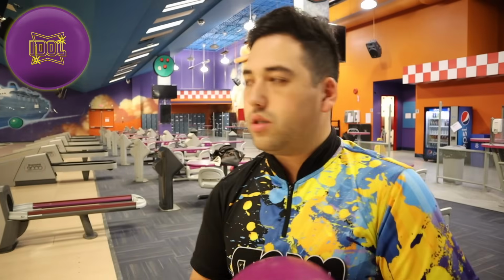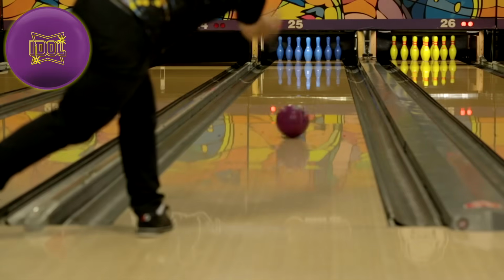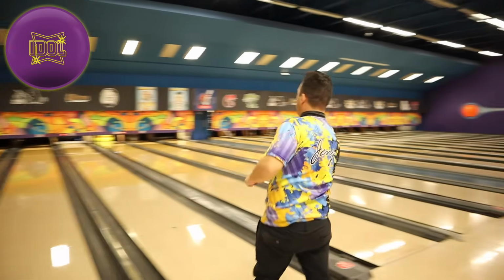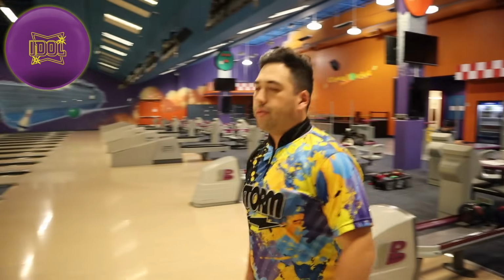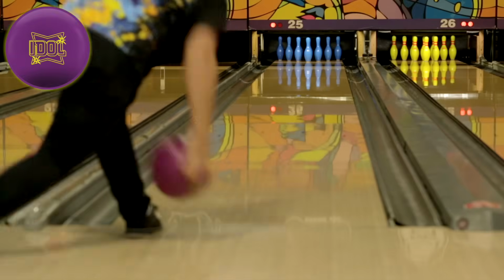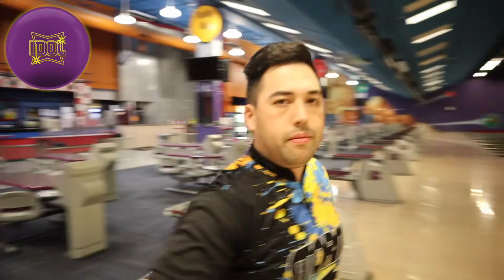All right, let's throw the Idol, same line. I missed a little bit right there. The Idol came back, hit the pocket, left the 10 pin. I'm thinking the Idol's a hair stronger. Let's make a good shot here. Yeah, same thing, labor down lane. Pin down stuff just doesn't really want you to get left.